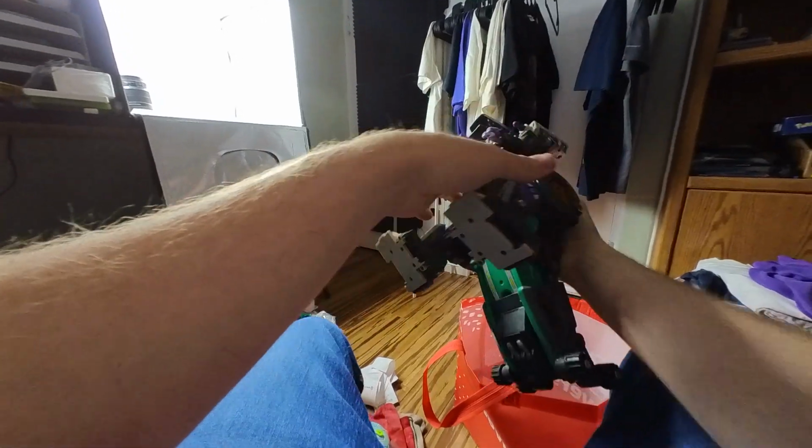Yeah, it's even got these little legs. Move the arms. Little door. Oh, yeah. There we go. It's a Decepticon. Still got some stickers in place. I don't know the name of this guy.